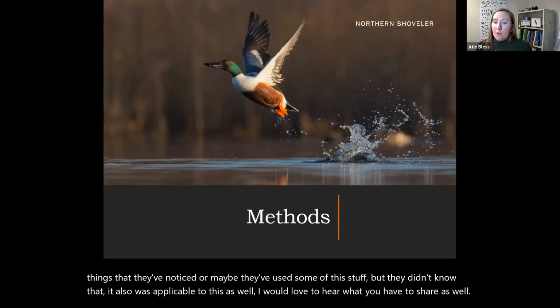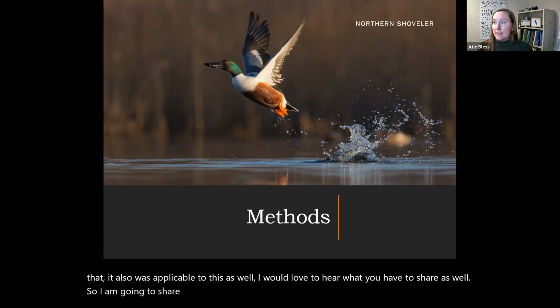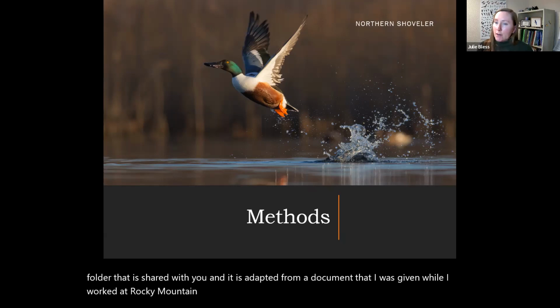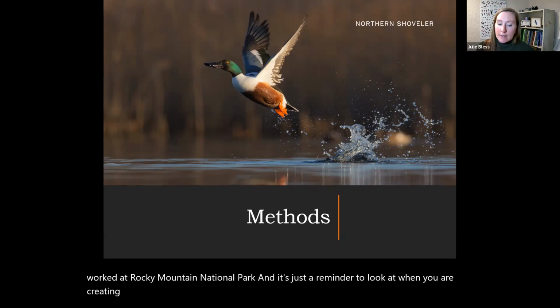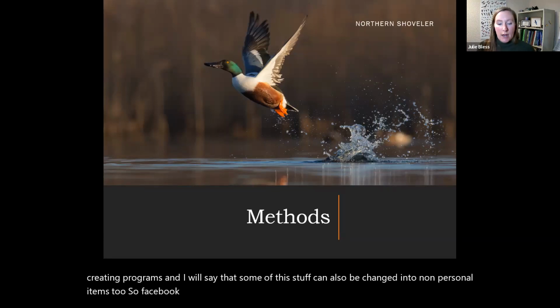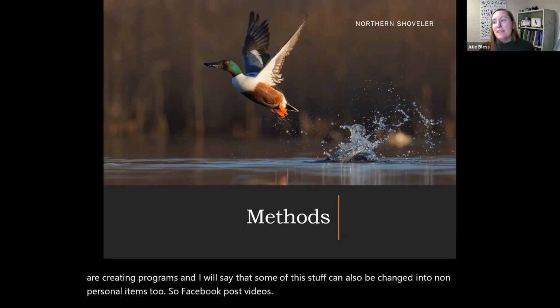So I am going to share these 9 simple methods. They're on that form that is in that Google folder that is shared with you. It is adapted from a document that I was given while I worked at Rocky Mountain National Park. It's just a reminder to look at when you are creating programs. And I will say that some of this stuff can also be changed into non-personal items too. So Facebook posts, videos, webinars, for example, you can use some of these methods as well.